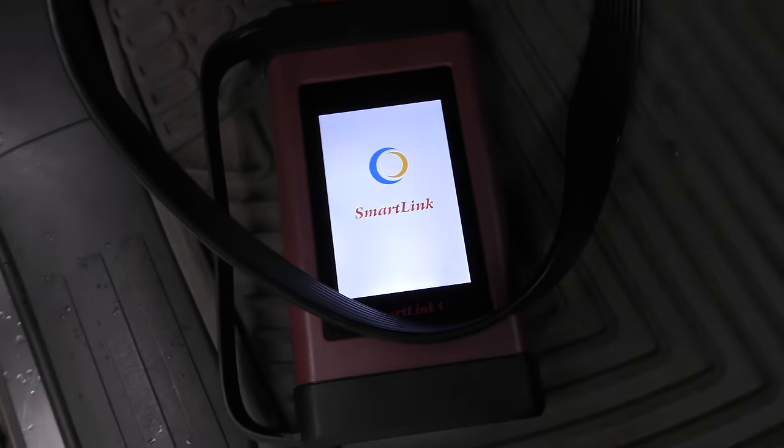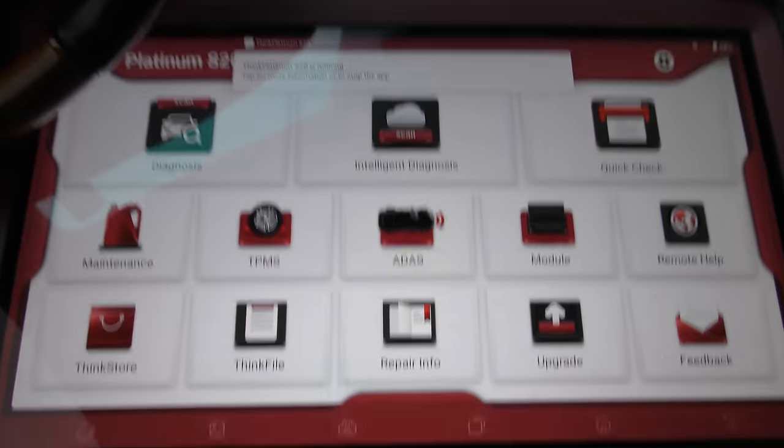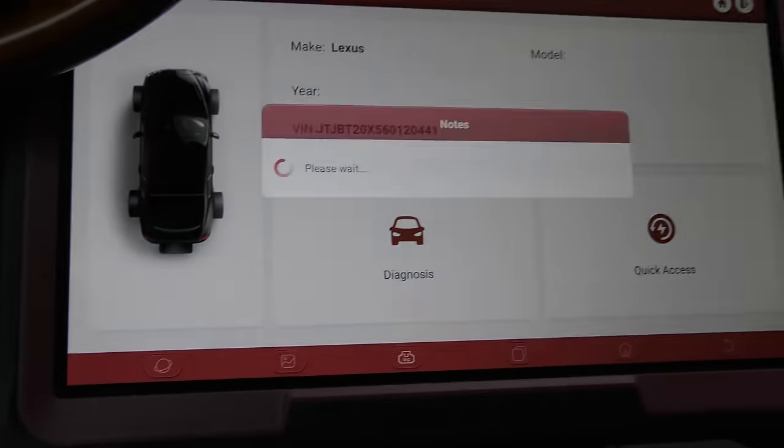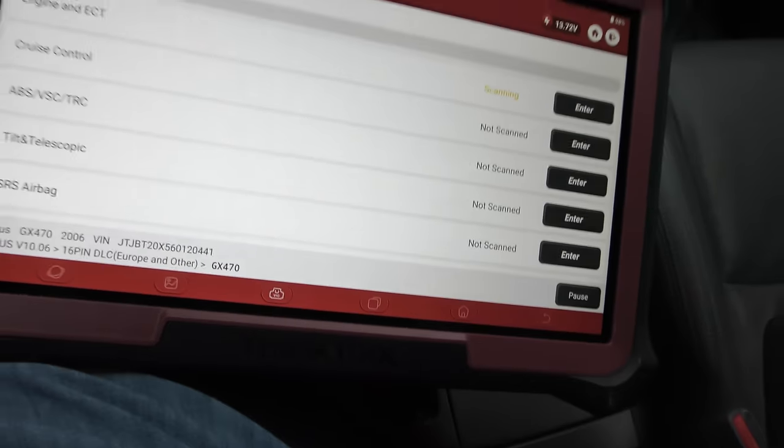We'll plug our SmartLink in, turn on the Thinktool. We'll do intelligent diagnosis. Here's a VIN scan, it knows what it is. So we'll do diagnosis. We want to do a smart scan to do everything. And while we're waiting, realize a lot of people are looking for a big SUV that lasts. Generally, these things do last. But I'll give you a warning. As you get as old as this with 207,000 miles on it, some things aren't going to work. I predict that probably the ABS system, some of these systems will have codes and stuff. They often will when they're this old.